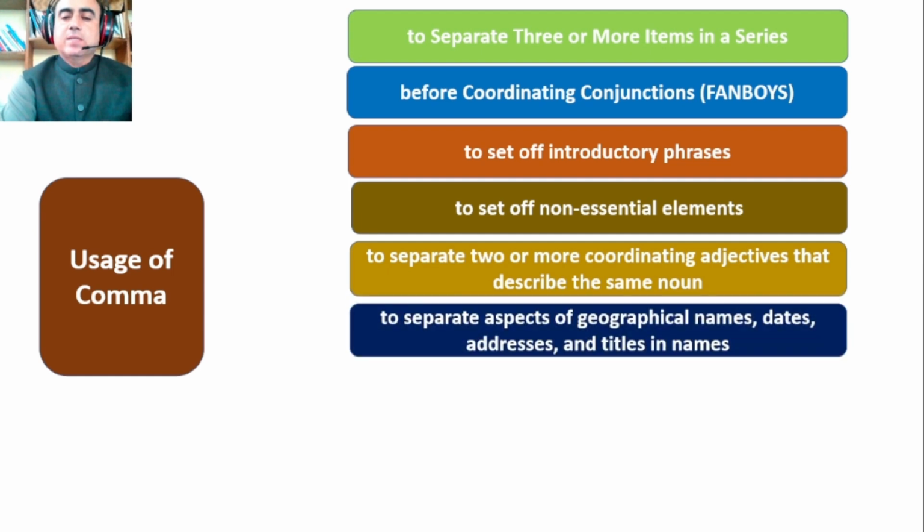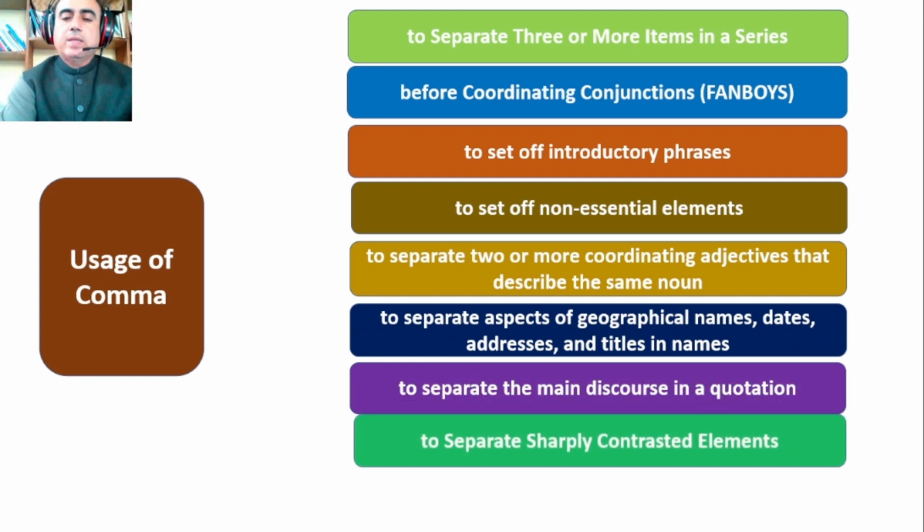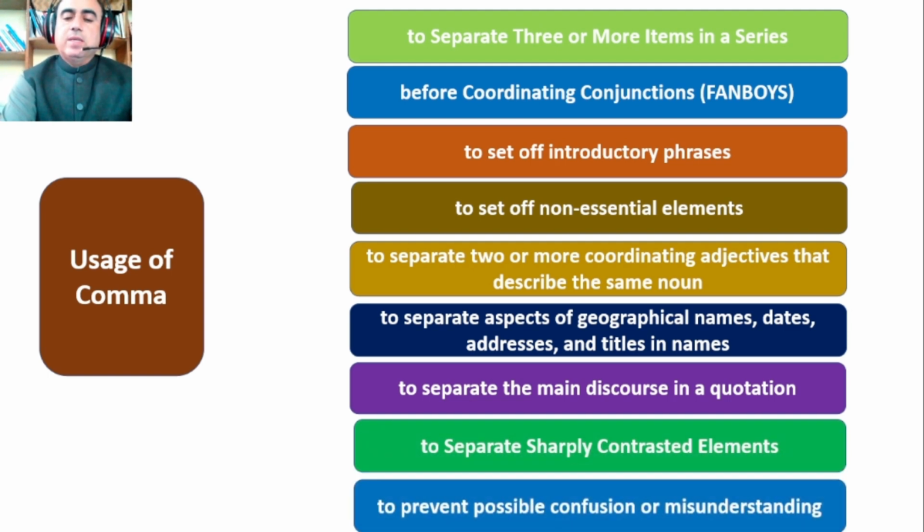And sixth case is to separate aspects of geographical names, dates, races, and titles. Similarly, to separate the main discourse in a quotation, that is seventh use. And eighth use is to separate sharply contrasted elements, elements that are in contrast, that are in opposition, they are separated through comma. And the last and ninth use is to prevent possible confusion or misunderstanding.